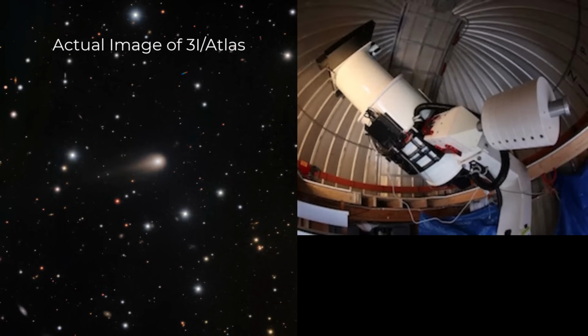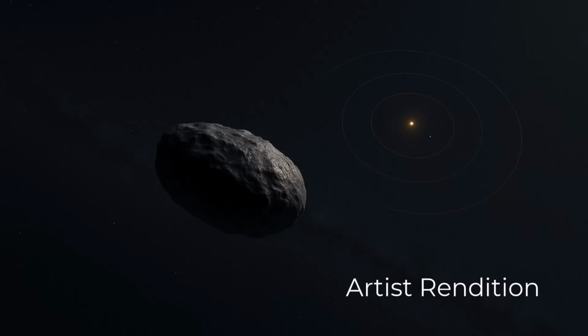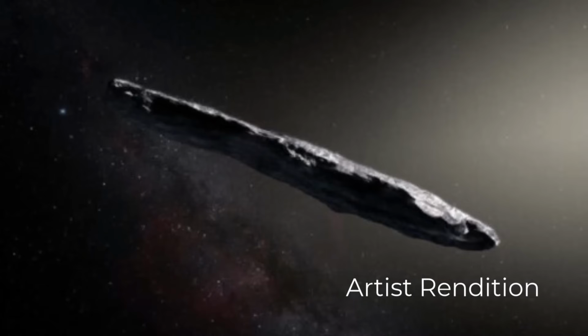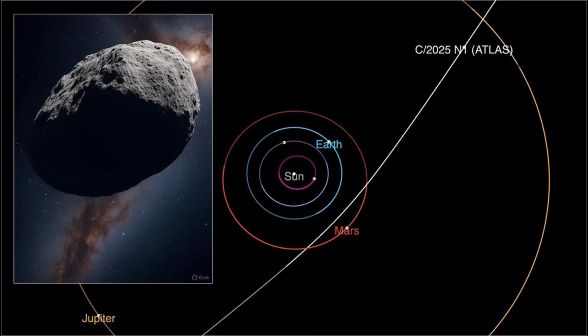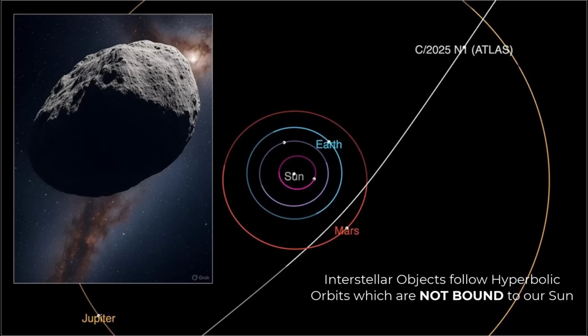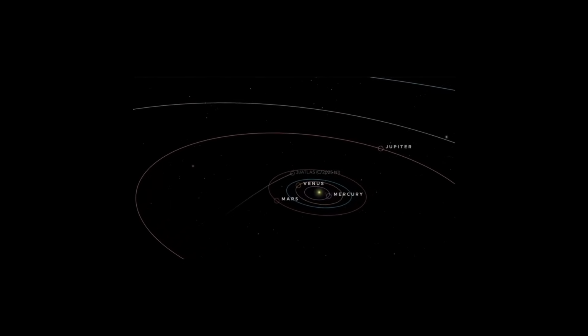Now, what is 3I Atlas? Well, officially it is designated C2025 N1 and was discovered in July of 2025 by the Atlas Survey in Chile. It's only the third confirmed interstellar object ever detected, after Oumuamua, which was in 2017, and Borisov, which was in 2019. Like those other discoveries, 3I Atlas follows a hyperbolic orbit, meaning its trajectory is not bound to our sun.